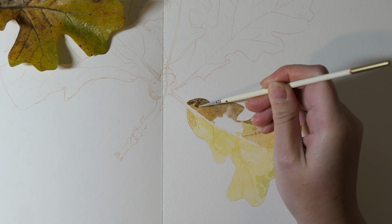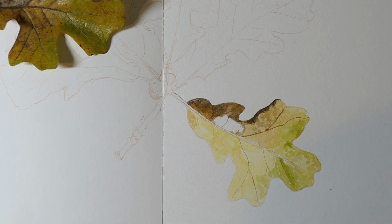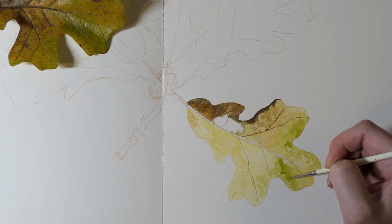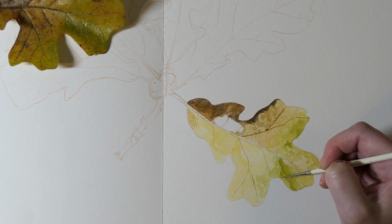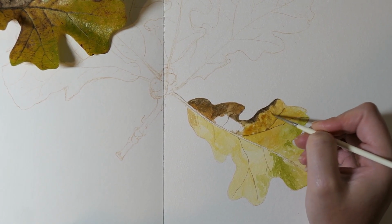Even now, watching myself paint this, as I'm watching the video, that's more detail than I ever do in one section at a time. The level of detail that you can see right now at the top of the leaf, that's what I would end up with typically.